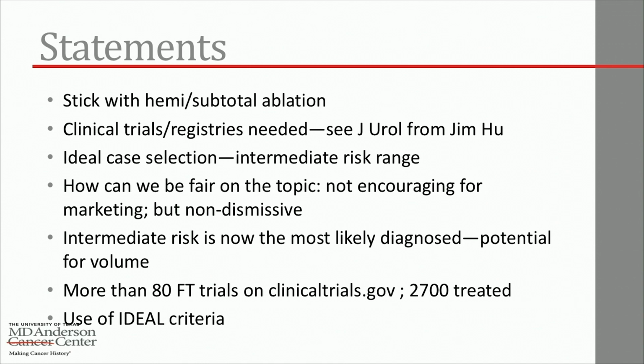If you really want it to be a cancer operation, actually the hockey stick data is probably better than lesion directed until we get a little better at the issues noted. Jim Hugh actually put a separate paper in Journal of Urology on what are the construct elements of a clinical trial registry. And when we say trial and registry, that doesn't mean it has to be academic. Private groups that funnel cases to experts can participate in these types of activities.